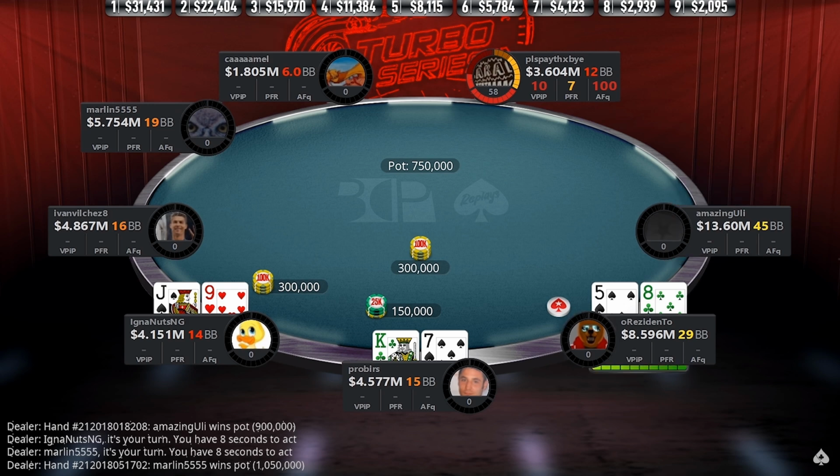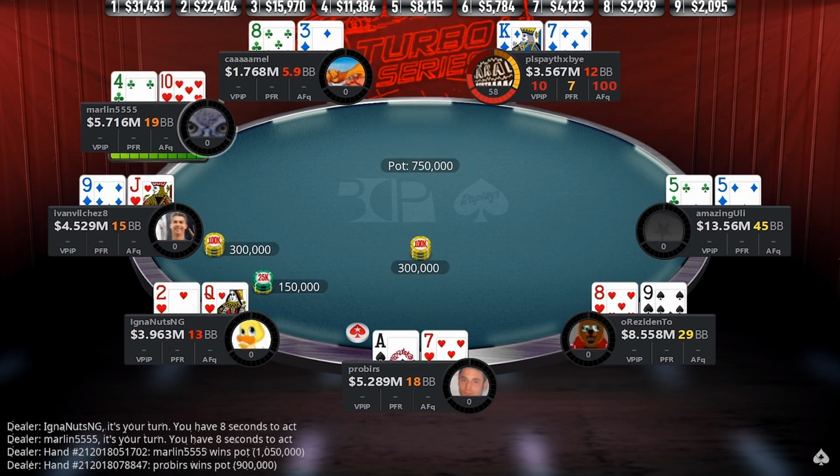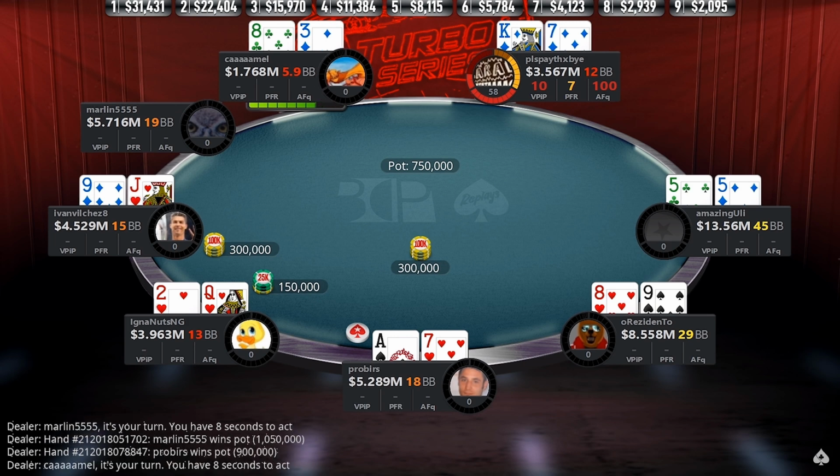Folds around to Yuli with the king 6. He's going to just pass on it. And then another fold. Probus will get the jam, the king from the small. They get that through. Good news for Probus. Up to 18 blinds.